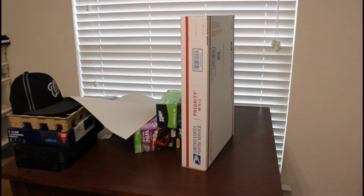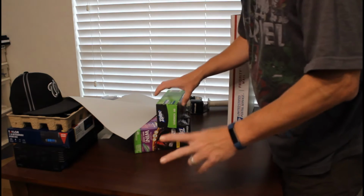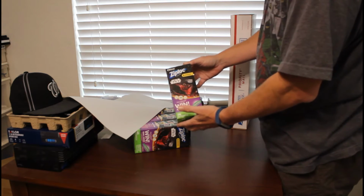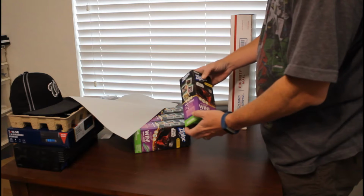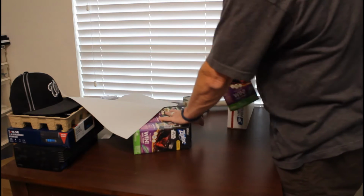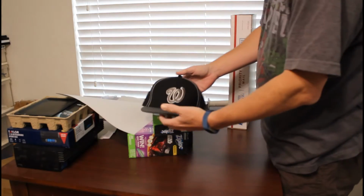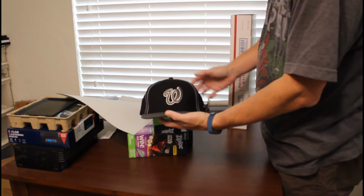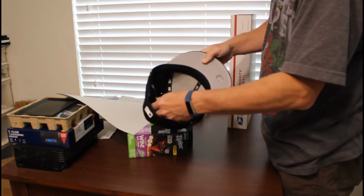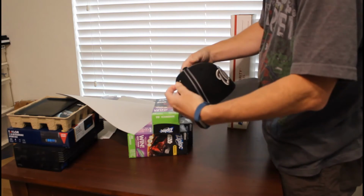Hello everyone, we had 2 sales over the weekend. We sold 4 boxes of these Ziploc Star Wars First Order bags. There's 66 sandwich bags in each one. There was a total of 4 of them. Those sold for $24.99. And then we sold the Washington Nationals hat that we picked up in a garage sale a couple of weeks ago. It was fitted 7 5/8, New Era. Still has the sticker on the bottom of it. So those are the 2 items that sold over the weekend.